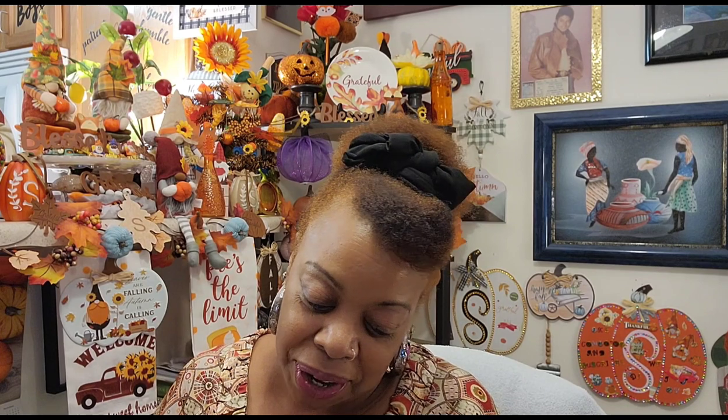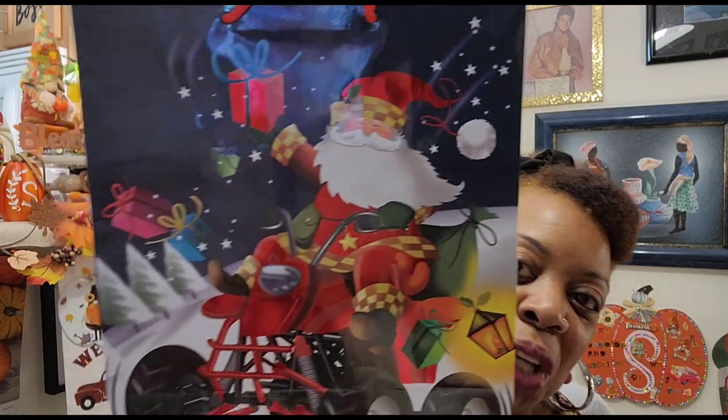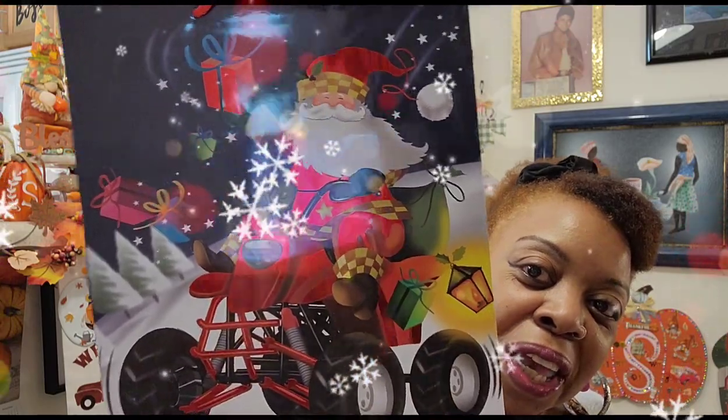Let me say, this bag I did not need, but I couldn't stand leaving it. I just thought it was so funny with Santa. What is he on? Is it a motorcycle, a moped? What do y'all call it? ATV? Or what are those things y'all drive in the woods and stuff? But I thought this was just so cute. I just grabbed it. I couldn't help it. I thought it was so darling. Look at him.